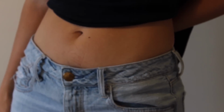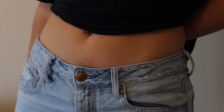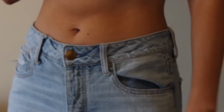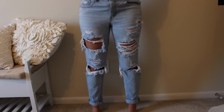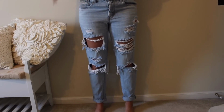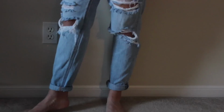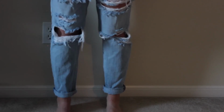And the next ones are the TOMGIRL jeans. The TOMGIRLs are your loose boyfriend fit jeans. So they're going to hang lower on your hip. You could try to pull them up to where they're kind of high rise, I guess, but they are supposed to hang low on the hip, and they're going to be really, really baggy and big throughout. Most people have to go down a size. I'm typically a size 6, and I have to get a size 4 in the TOMGIRL jeans, and they're still a little big. They are just a really nice pair of boyfriend jeans. I do actually really love the TOMGIRLs.